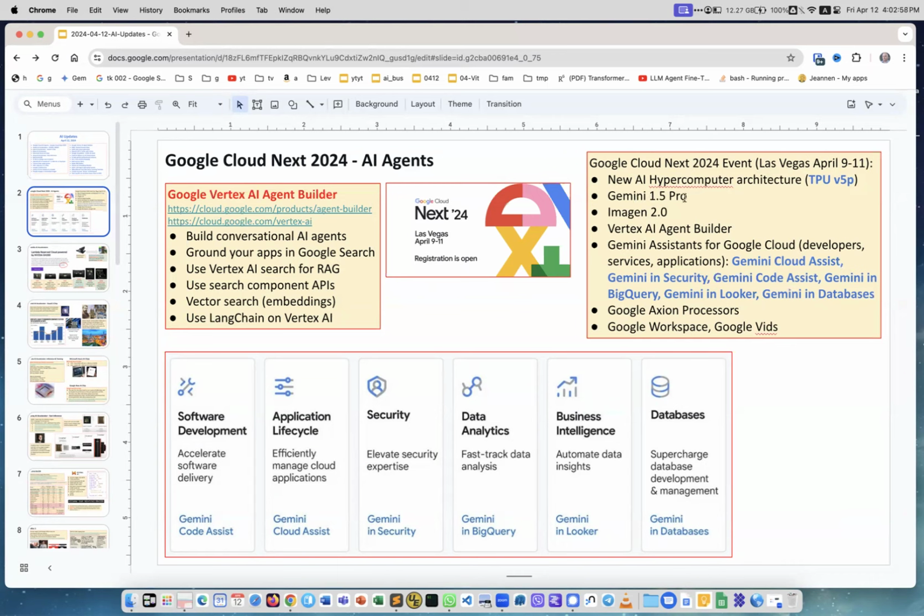It's a great model. It's available on the Vertex development platform, and it has a million tokens length. It's multimodal. It's absolutely amazing. Imagen generates animated images, Vertex Agent Builder. So, you know, the trend is to create multi-agent systems, and they have tools for that. Gemini Assistance for Google Cloud, for developer services applications, Gemini Cloud Assist, Gemini in Security, Code Assist, Gemini in BigQuery, it's a database, Gemini in Looker, Gemini in databases, everywhere.